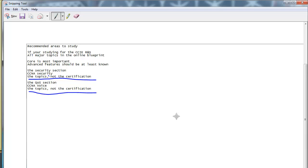You don't have to go out and grab the cert, but at least just know what they are, because that'll help you out. Now, for the major sections, you have to know the core. If you don't know core topics, that is going to be your downfall, because 55 to 65% of the lab is core topics.